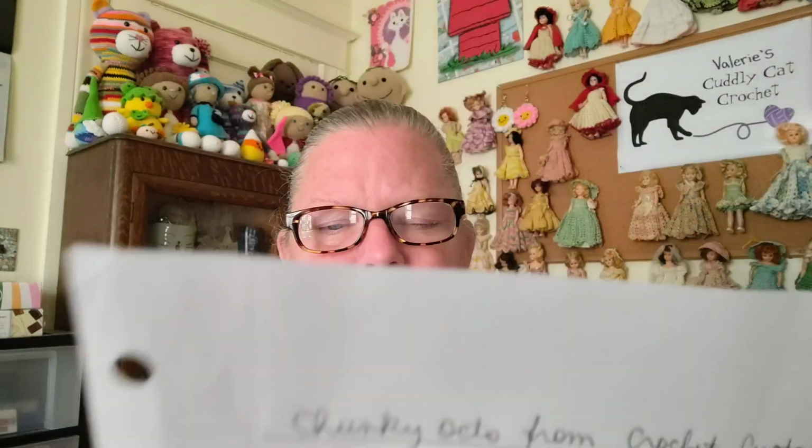Thank you, Molly. Sorry. It's a chunky Octo from Crochet Customs, and there is a video. And so I wrote the directions down because I couldn't find the printed one, or it was just easy to write it down. And believe it or not, I'm sticking to the pattern. I know a lot of times I do my own thing with patterns.